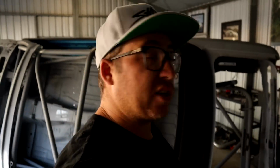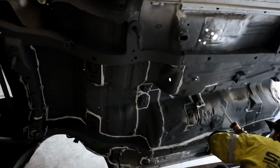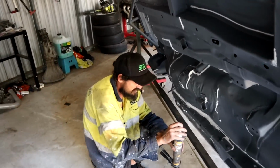Things are happening, definitely looking good, guys. We've flipped it over now, getting onto the other side. Just doing his thing. He's a professional, so.